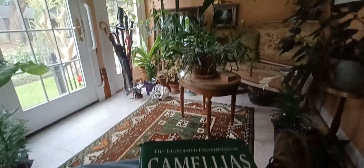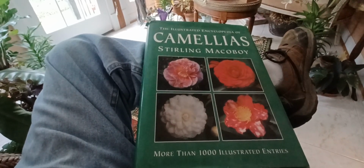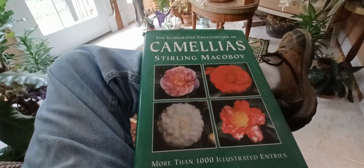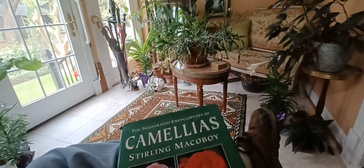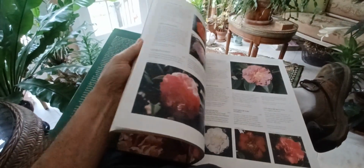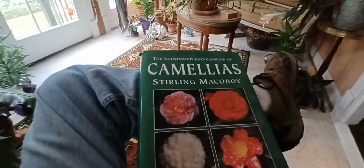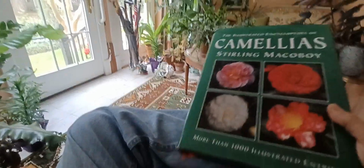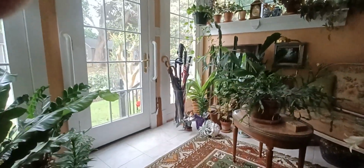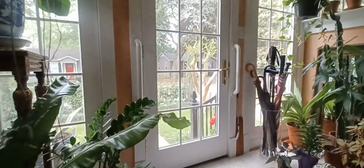I went antiquing and found this book on camellias, the Illustrated Encyclopedia of Camellias by Sterling McAvoy. I think that's how you pronounce his last name. It was published in 1998. It's old, but it's basically a picture book of camellias. I look forward to looking through the book, hoping to identify the camellias I have in the backyard that I don't know the names of. So I was glad to pick that up. Without further ado, let's go take a walk.